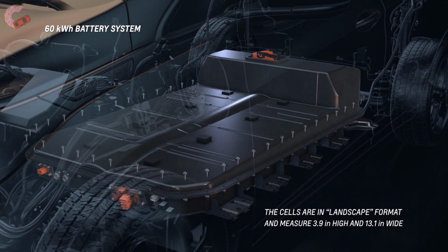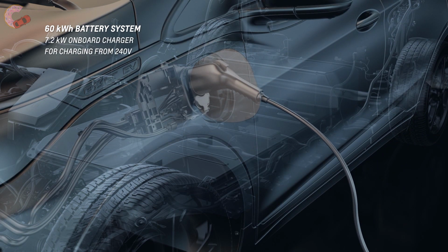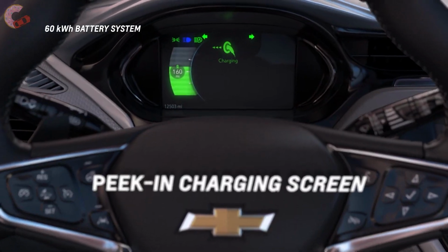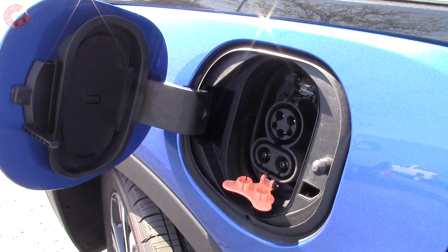Our Bolt also has the optional DC fast charging option, which allows you to charge at public fast charging stations. That connection will give you 90 miles of range in only 30 minutes.